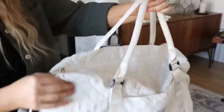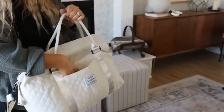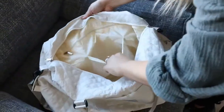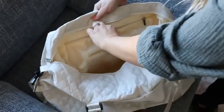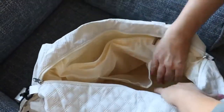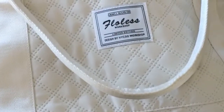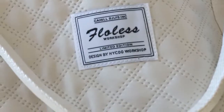It has an opening on the back where you can put it on your roller suitcase. You have your front pocket. Inside, it has a zipper pouch with so many different compartments, which makes it so it'll work really well for a lot of different options. And then it does come in a ton of different colors as well. So you can get this. I mean, honestly, the colors are pretty endless in this one. I have the quilted version.